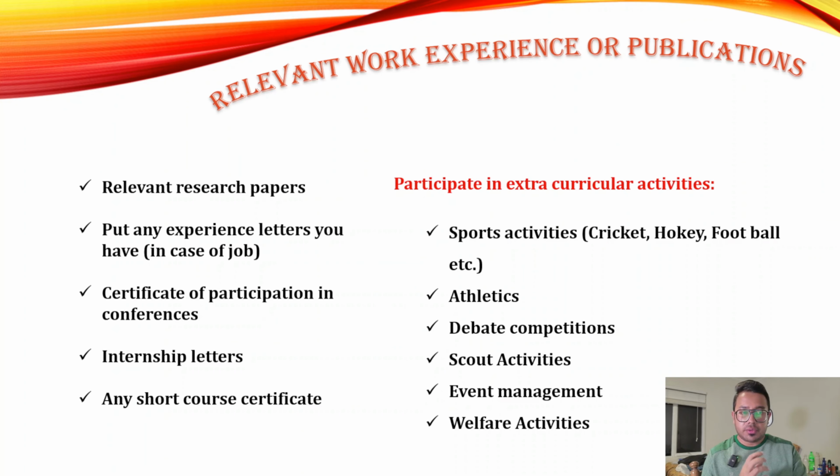Here comes the relevant work experience or publications. You are supposed to try to get some research papers published out of your research projects, or if you haven't conducted any research project during your BS or bachelor's program, then you should try to write a review article by collaborating with your seniors or professors. If you have relevant job experience, make sure you get the experience letters from the organizations you are working with, and add that information in your CV.